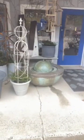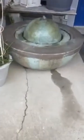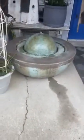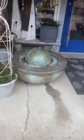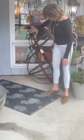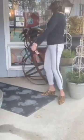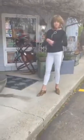I think the fountains, this is one style, we have another style inside, and I have 4 other styles in my garage, so you're going to see all fountains come out all season long. And the price point on the spheres? These are all different. This is the big one, it starts at $225, then the smaller one is $175, and then we have a smaller one inside. So they go up.